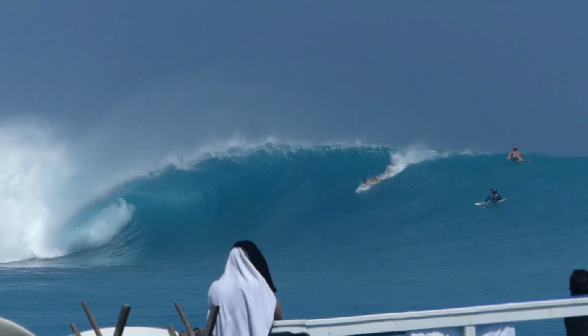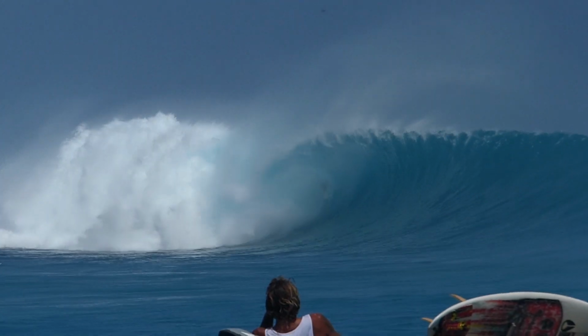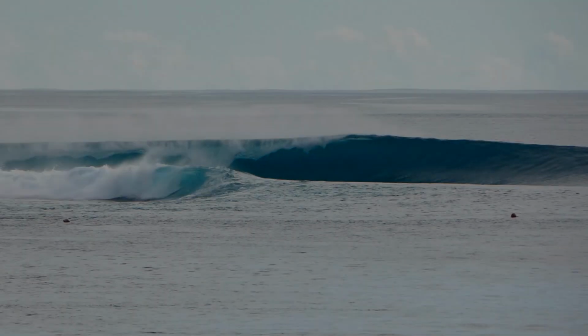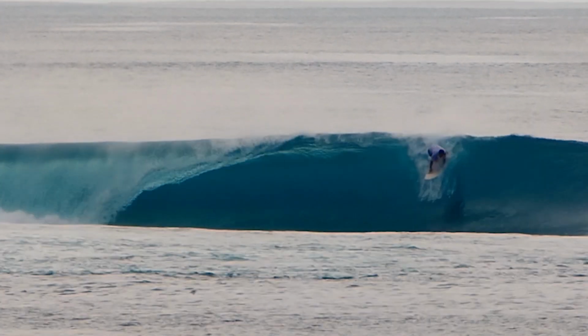I think the biggest mistake most surfers make when planning to surf over reefs is choosing boards with not enough volume. In surfing, volume is important. It determines how well your board floats you and how easily you can catch waves.